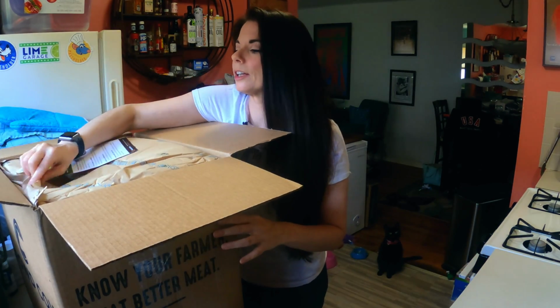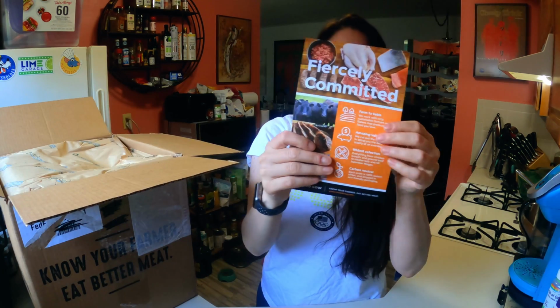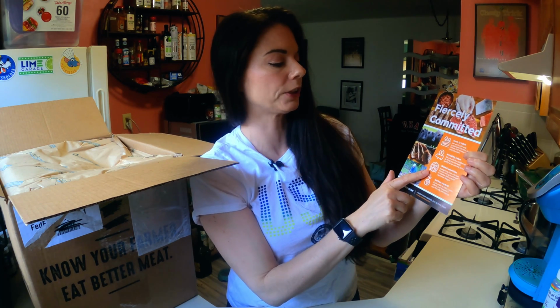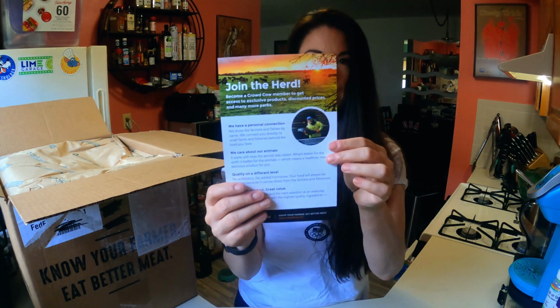I think I gotta turn it the other way. Know your farmer, eat better meat. And that's because they're acquainted with all the farmers that they offer meat from. Fiercely committed, from farm to table, amazing value, widest selection, and carbon neutral. And on the back, it says, join the herd. We have a personal connection. We care about our animals, quality on a different level, premium product, great value.